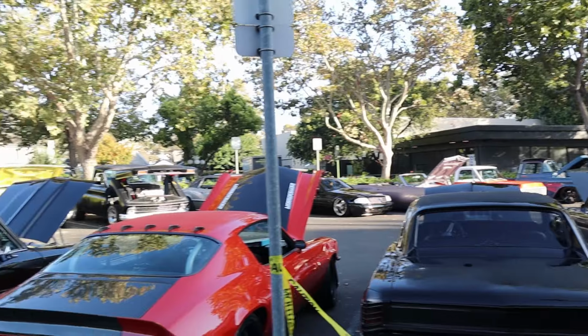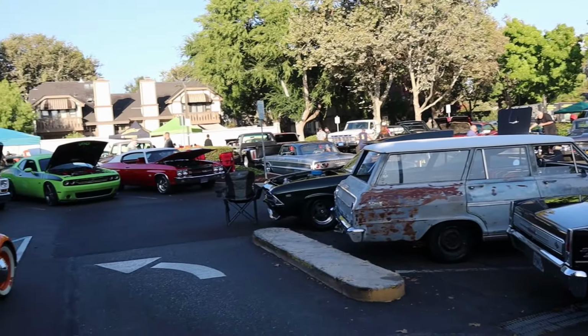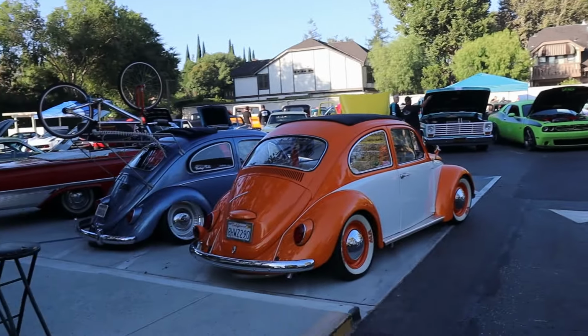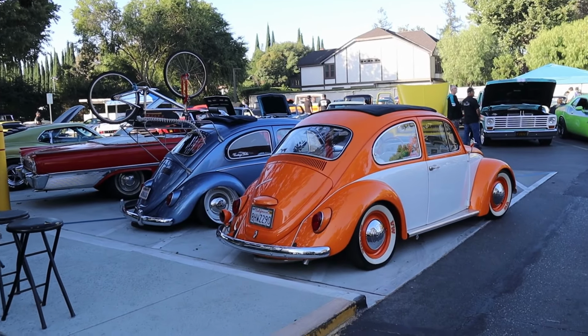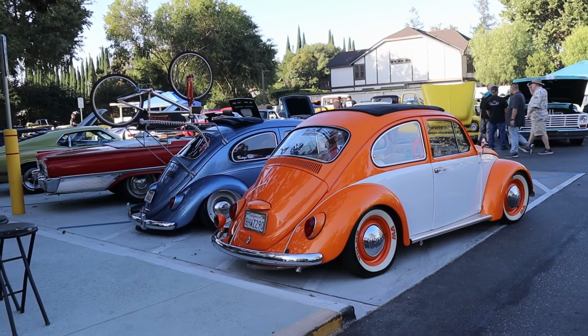All the parking lot areas in downtown are full of cars. A little bit of everything, a lot of lowriders, hot rods. But right now we are in the parking lot of Bank of America, and we're gonna go ahead and check out the Volkswagen lineup first, and then we'll make our way to the main street and catch some of those cars a little later today.